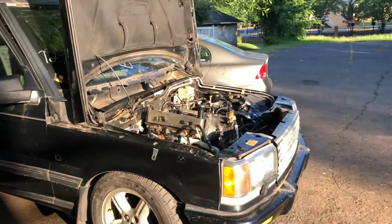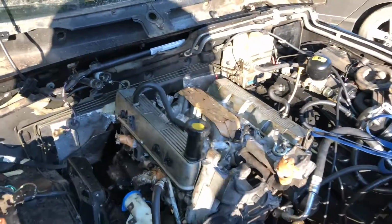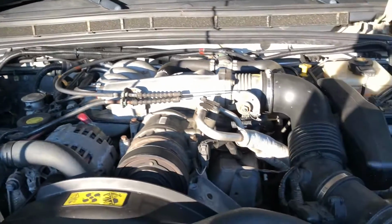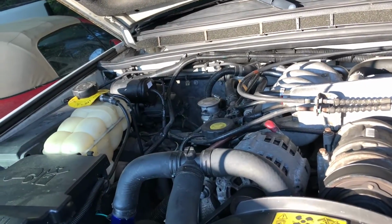Okay, so the donor engine's ready to go. Everything's cleaned up, everything's ready to go. Time to start working on the D2. Getting everything ready. Gonna pull it tomorrow. So today is get it prepped to get it pulled.